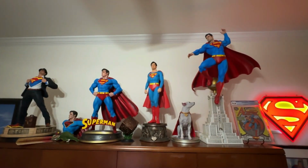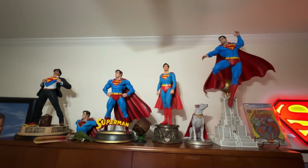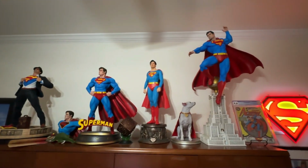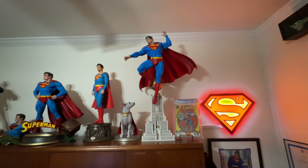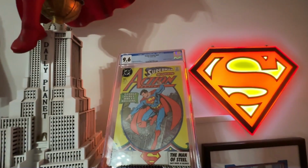So on the credenza on the back of my desk is a series of customs that I have. This is actually 3 different artists. The Superman on the Daily Planet is obviously super big. These are all quarter scale. Even Krypto is quarter scale. But I found a comic that kind of mashed it up.